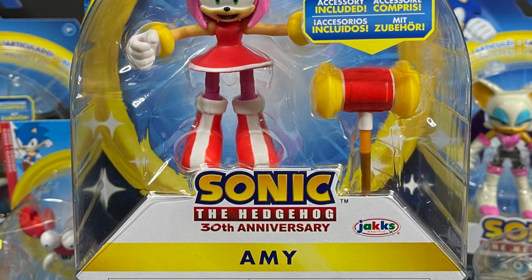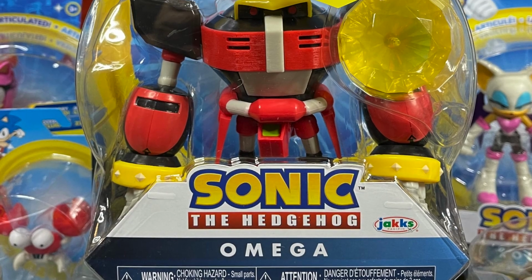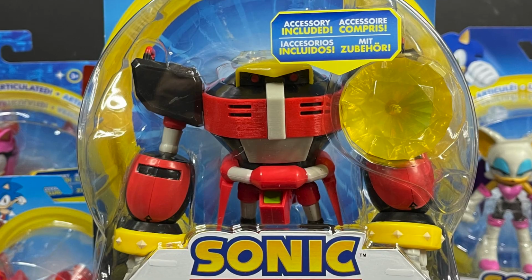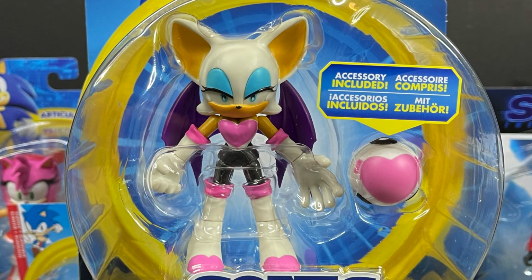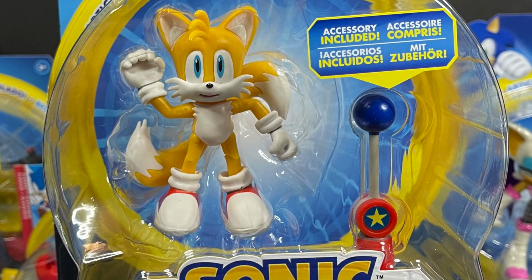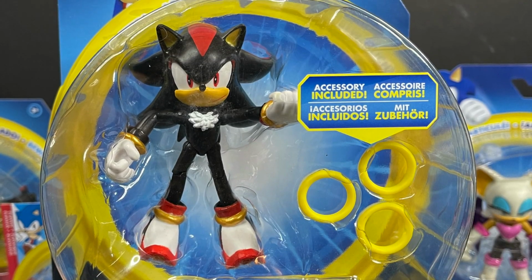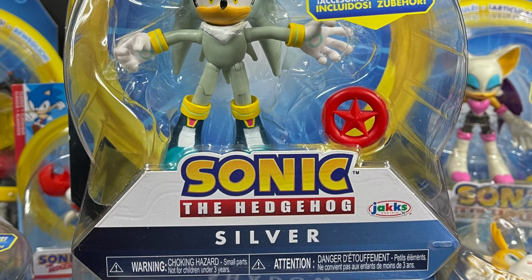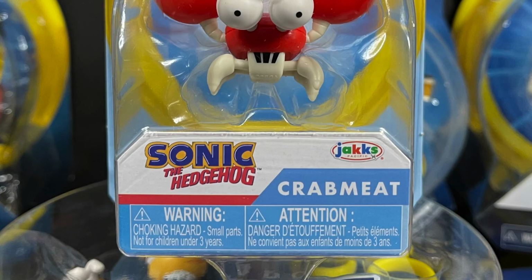So I picked up this 30th anniversary lines Amy, right? I tried to go for all the different unique characters. We got Omega, certainly remember him. Rouge the Bat. The old Dreamcast days, this character was everywhere. I definitely remember her. Tails, this is the more modern Tails, of course. And you got Shadow the Hedgehog. Everybody likes Shadow the Hedgehog, right? And Silver, who I'm really not too familiar with, but he's got a cool design. I think he's a time traveler, something like that.